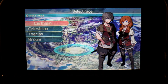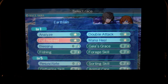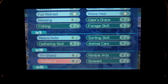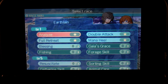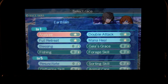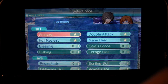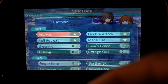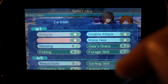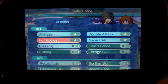X is a race skill. Have I been missing... yeah, I've been missing. So I got some character points to select here too. So it looks like this is going to be a fairly complicated setup, and I'm actually going to have to go back and do some other characters, because it looks like I may have missed some assignment of points.